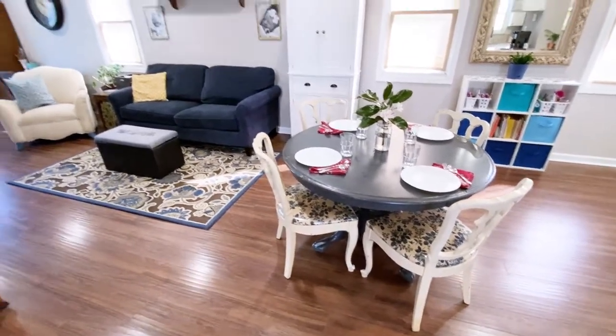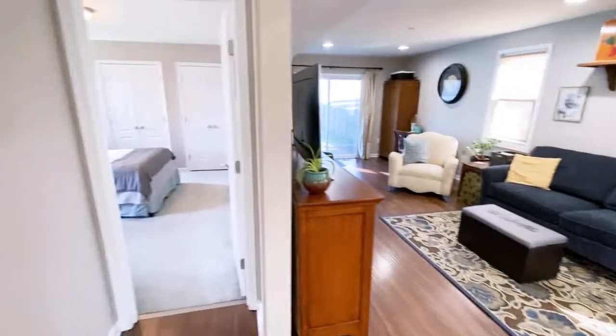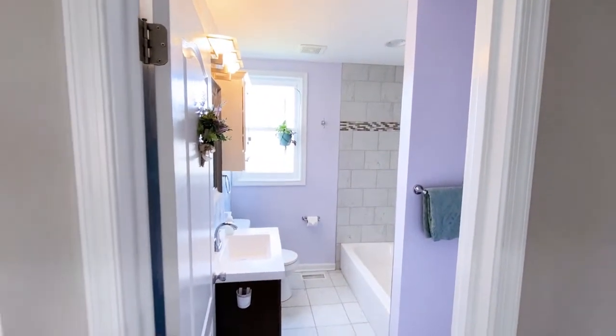And my friend allowed me to borrow these from her because I didn't have them, and I'm a minimalist. I don't want to just go buy extra things, so thank you, Tammy. Here's my newly renovated bathroom. Well, updated anyways, maybe not renovated.